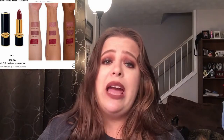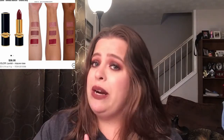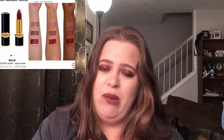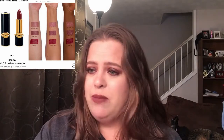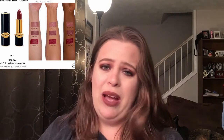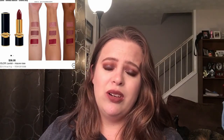We also have Pat McGrath Labs Luxe Trance Lipsticks for $38. He came out with three new shades. $38 for one lipstick is a little pricey for me. The colors, it's something that we've seen before. There's nothing special about it. So with the color being nothing special, I'm gonna pass. I'm not willing to spend $38 on a lipstick.